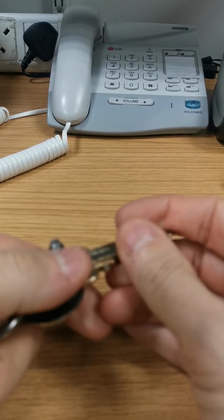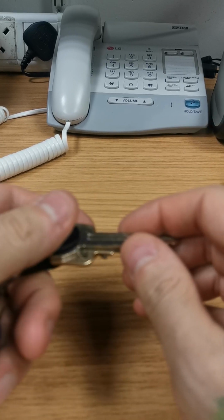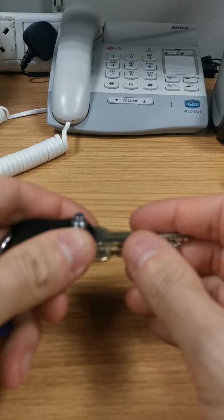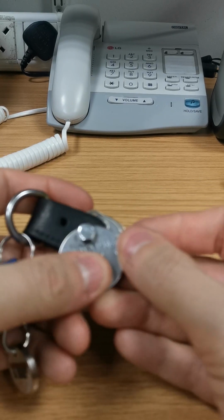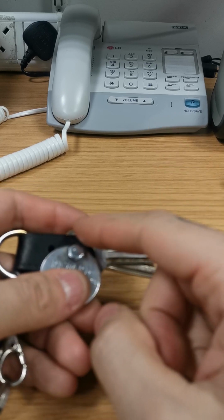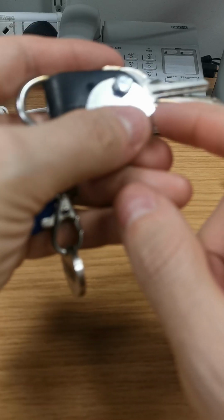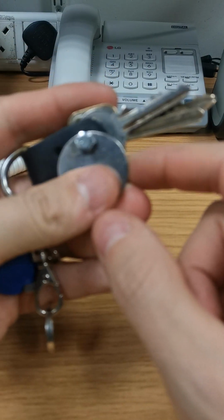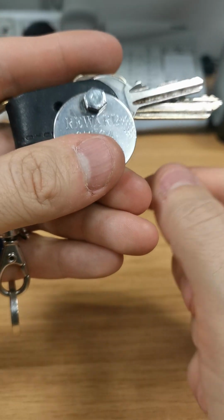So this set of my house keys and one of my pannier keys would be at least £30, probably more. So what you do is you go to a key cutting place, you get a dog tag. You can sometimes get these in black, I believe, and then when you get it cut, the silver will stand out more.